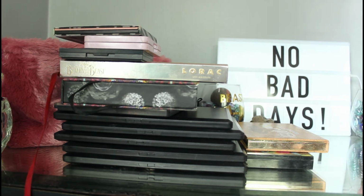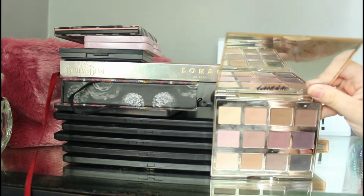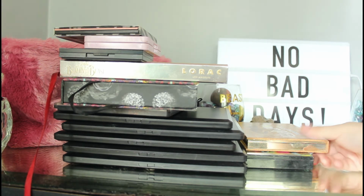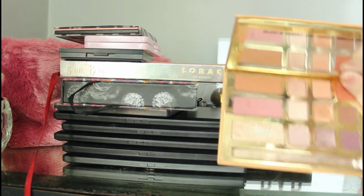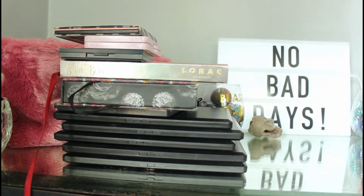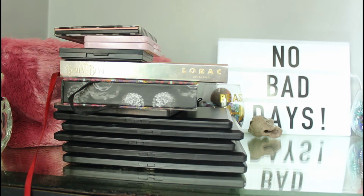Definitely keeping my Tarte lip palette. Love it. Again, that has some shades a lot like in the e.l.f. palette, so making me think that maybe I don't need that one. I'm going to keep my Swamp Queen palette. It's not a favorite, but it's just one that, I don't know, I'll just always hold on to. My Electric palette, definitely going to keep it. This is something that I need to start using some more.